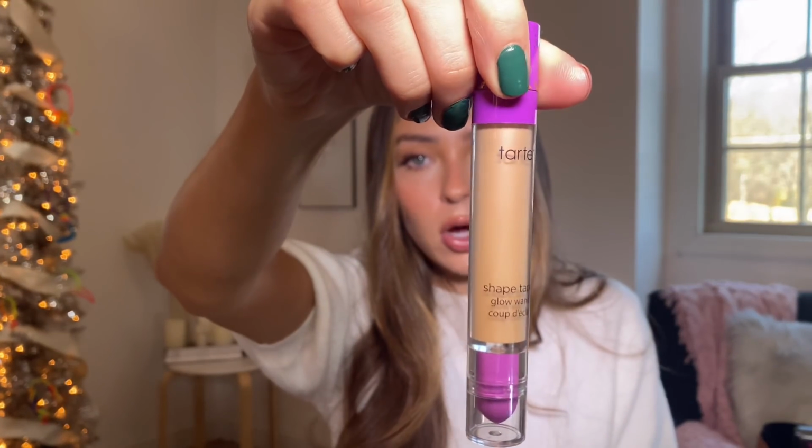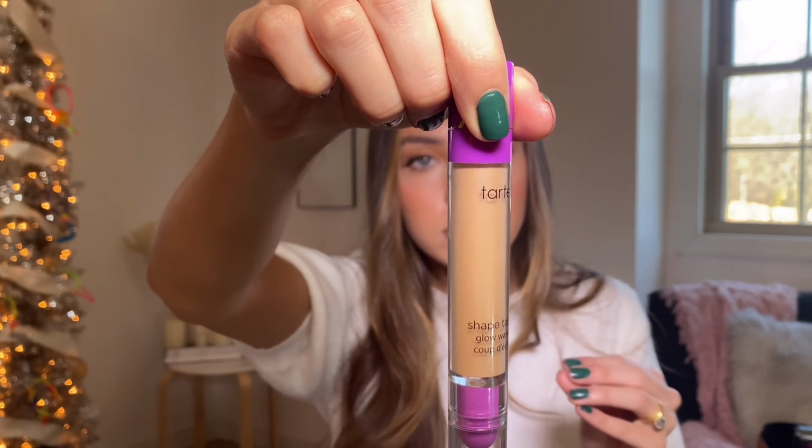Okay, moving right along, I have these two products. I have talked about this a bunch before. I used to use it literally all the time, and I kind of just stopped, and I don't really know why, but I started using it again probably 2 or 3 weeks ago, and now I can't put it down, and I'm like, dang, why did I ever stop using that? This is the Tarte Shape Tape Glow Wand. Definitely not Tarte Shape Tape. Don't be confused. This is the Glow Wand, and I have mine in the shade Light.